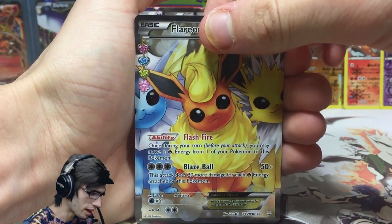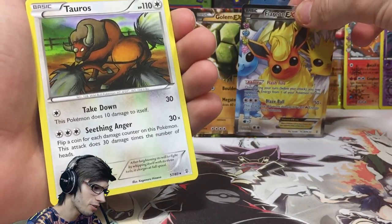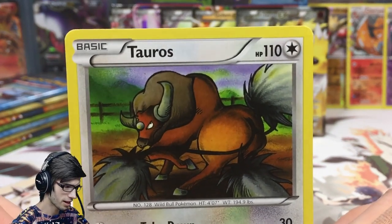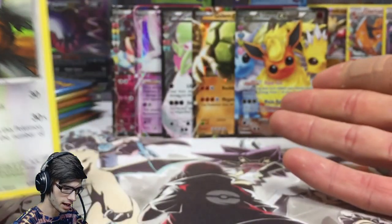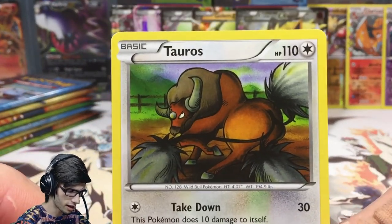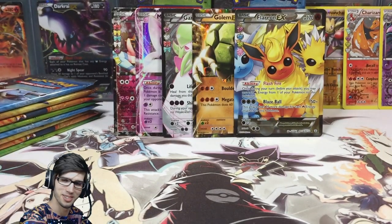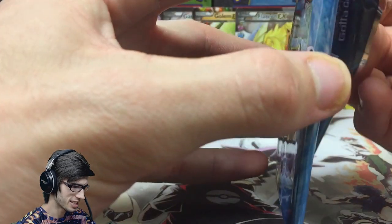But behind the Flareon, we have a Tauros once again. So we got the Gardevoir just before, and then behind that, we had the Tauros as well. Interesting. Two Radiant Collection Ultra full arts, and we both got the same pull behind that one too. But yeah, it's got Takedown and Seething Anger, as you guys would know, because I've already said it. Cool, so we've got Blast Phase up next.